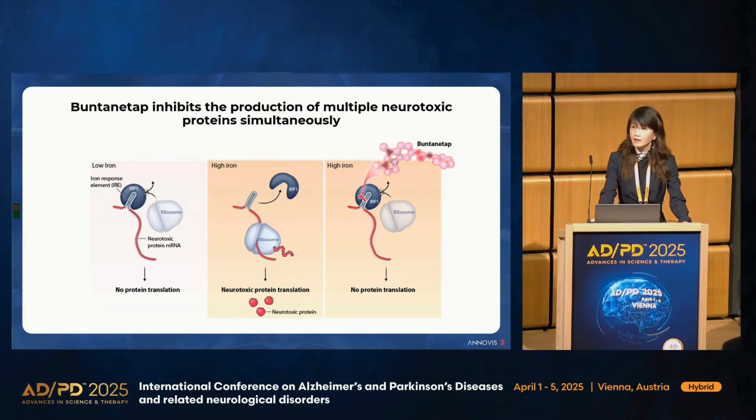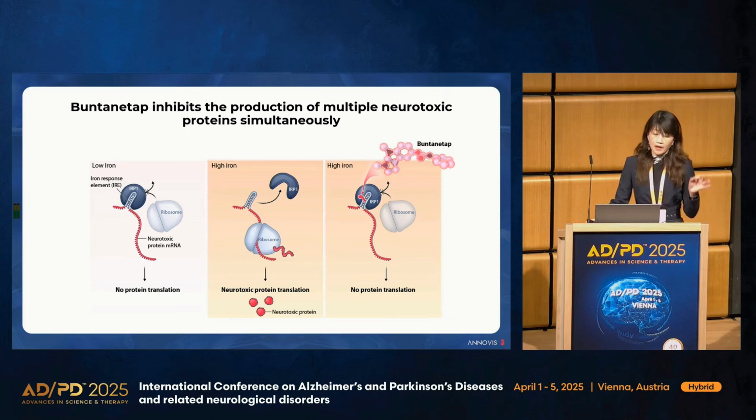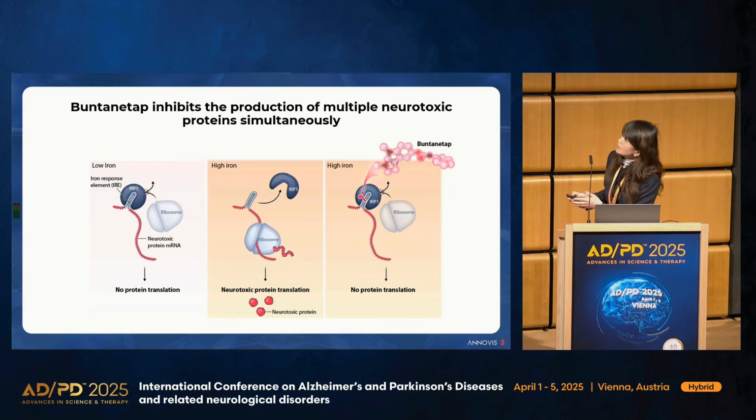Our lead compound is called buntanetap. It inhibits the production of multiple neurotoxic aggregating proteins simultaneously because the 5' untranslated region of the mRNAs of APP, alpha-synuclein, tau, and TDP-43, they all have this conserved atypical IRE, the little loop here. In their phase 2 and 3 trial, buntanetap worked best in people with mild Alzheimer's, and critically, it seemed to benefit ApoE4 carriers just as much.